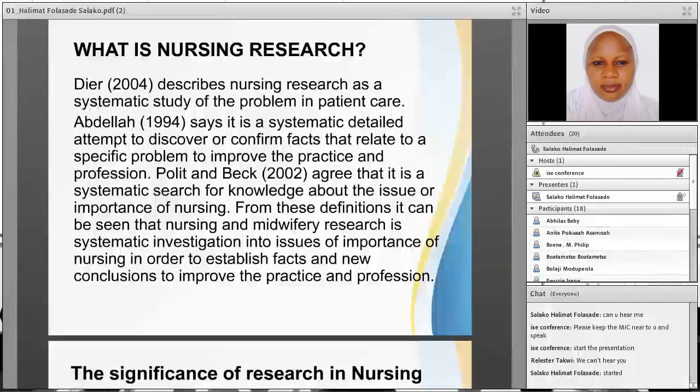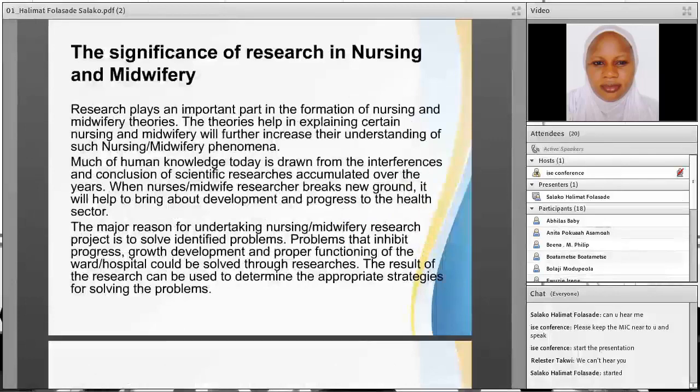When nurse and midwife researchers break new ground, it helps to bring about development and progress in the health sector. The major reason for undertaking nursing and midwifery research projects is to solve identified problems that inhibit progress, growth, development, and proper functioning of the ward or hospital. The results of the research can be used to determine the appropriate strategy for solving problems.